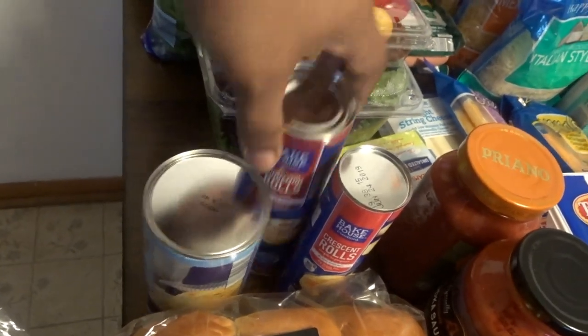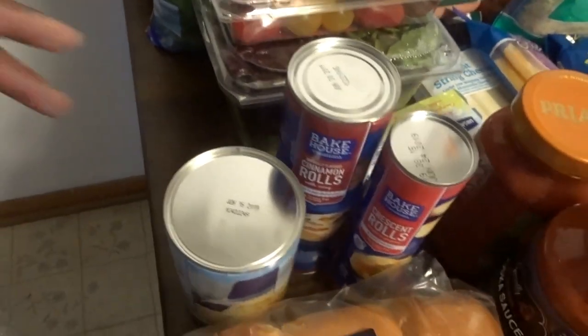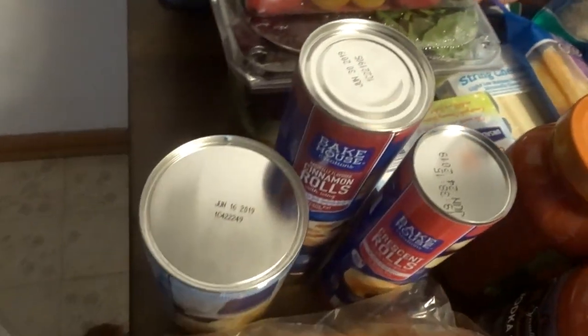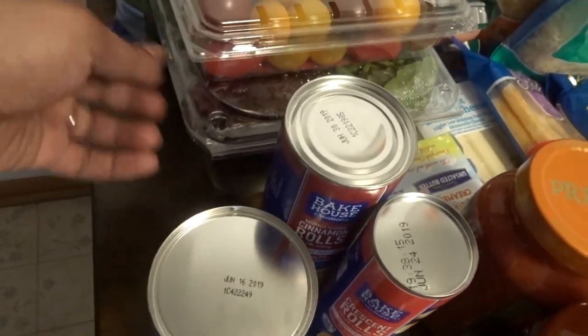And his cinnamon buns. Connor likes to go shopping now because he can pick out what he wants. So you're going to see a couple things that he picked. I don't normally buy them, but I told him he could try them and we would see.